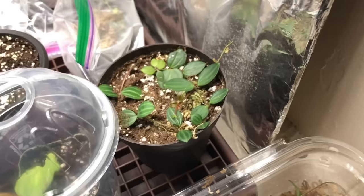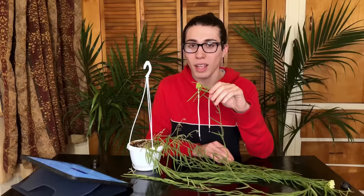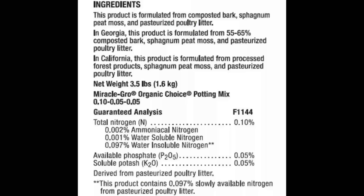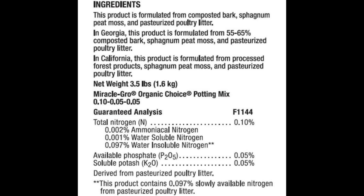It was then transferred into Miracle-Gro and Perlite, and before you come at me, both my Hoya Linearis that I previously showed you and my Hoya Polyneura are in Miracle-Gro potting soil and doing just fine. Take that with a grain of salt, because I know the contents in the soil can vary based on your location, which isn't very helpful for me to suggest it to you.